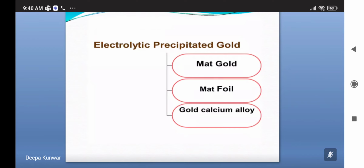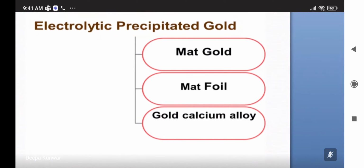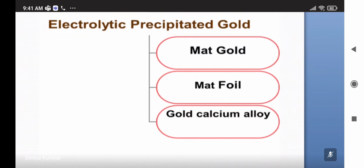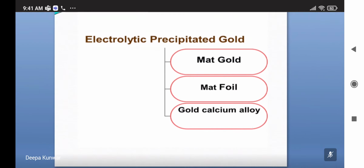Now, electrolytic precipitated gold. I will cover it next time. It's a difficult one and you may find it difficult to understand, so I will take the remaining in the next class.